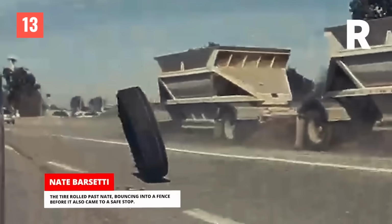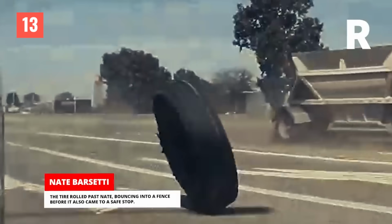The tire rolled past Nate, bouncing into a fence before it also came to a safe stop.